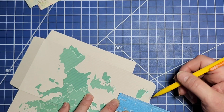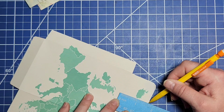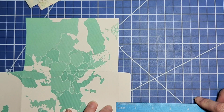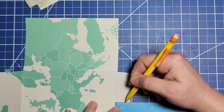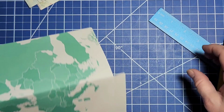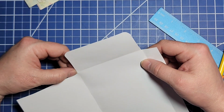The top flap is 1 and, let's see, 8, 9, 10, 11/16, 1 and 11/16. And the bottom flap is 1, 2, 3, 4, 5, 6, 7, 8, 9, 10. I think 11/16. Okay, so that's that. Again, this is for junk journals, so they don't have to be perfect, you guys.